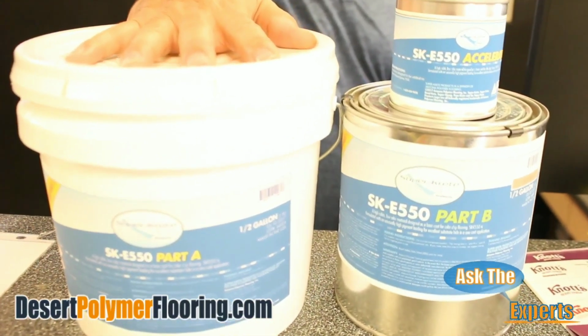This is one-to-one. It's highly pigment loaded. Actually, the pigment is in the B side. Wow. And you add A and B together. You mix it for 2 full minutes with a low speed drill. And if you want to accelerate it to get out of that job in one day, you just add the accelerator and you just go for it.